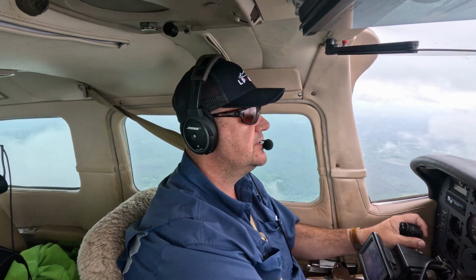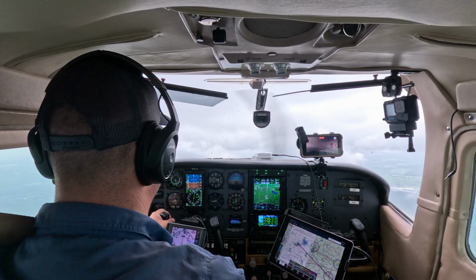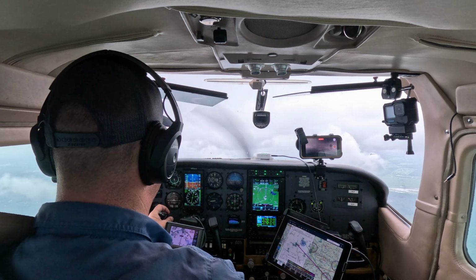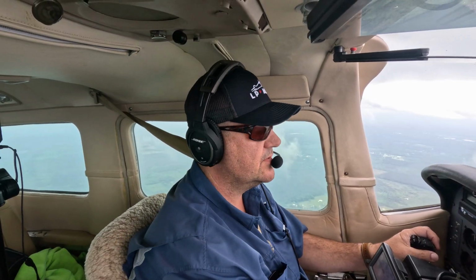Downtown Tower, Centurion 604 November's with you inbound on the RNAV GPS 23. Centurion 604 November, Downtown Tower. The wind's 150 at 7. Traffic will depart prior to arrival. Runway 23 cleared to land. Cleared to land 23, 604 November.